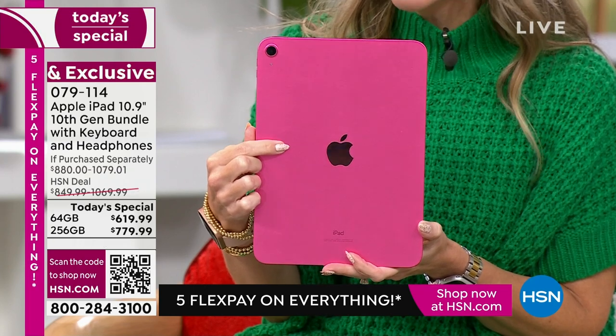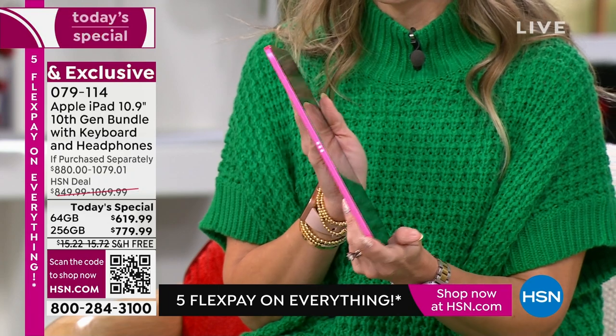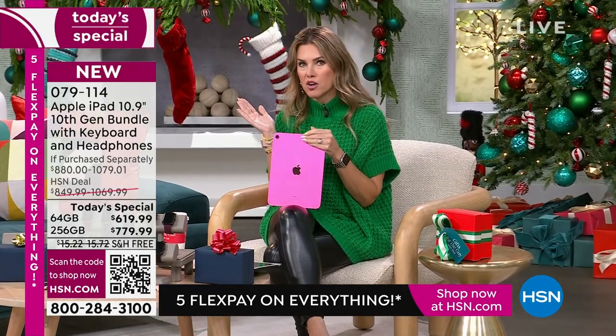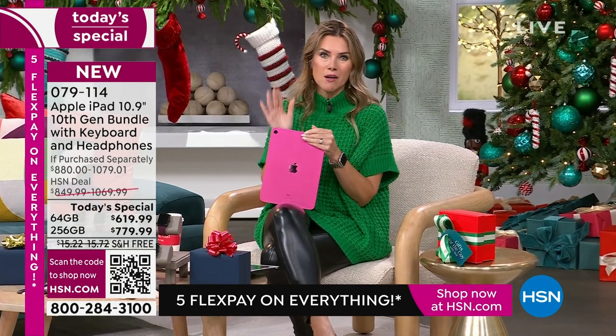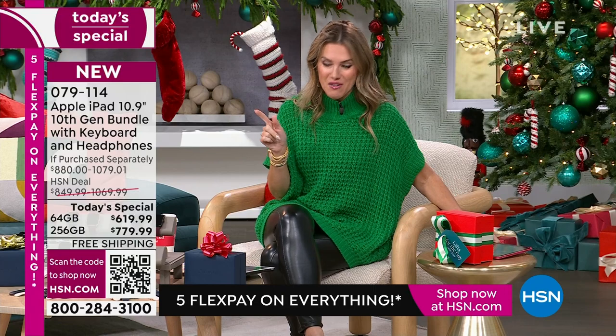You're getting that better camera front and back. You're getting that larger display. You're getting, of course, all of the incredible streaming capabilities. It comes with over-the-ear headphones and cases and keyboards and a mouse. So you get to choose the color of the Apple iPad plus the color of the bundle.